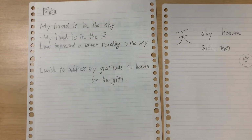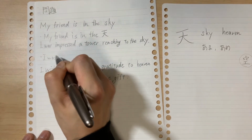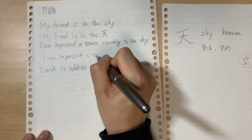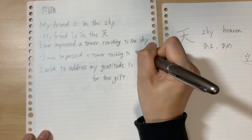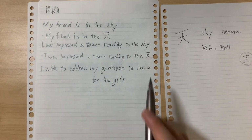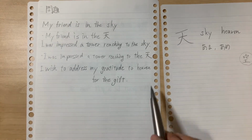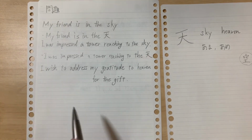Okay. I was impressed a tower reaching to the sky. Okay, this kanji. Higher. Up to the sky. Okay, last.